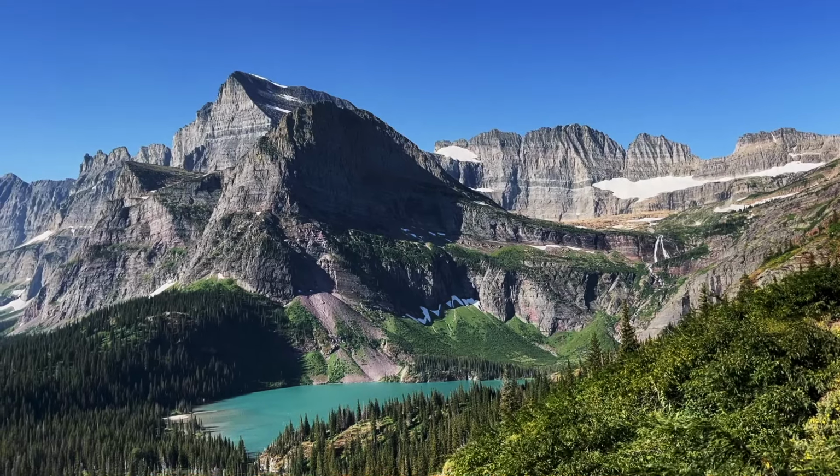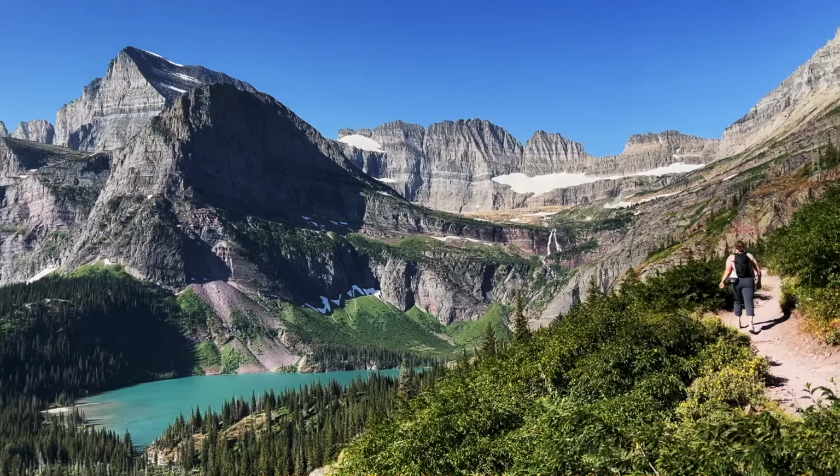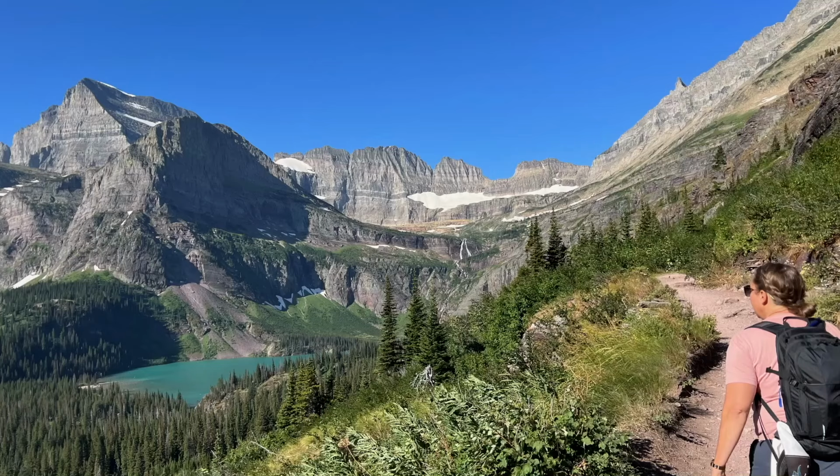So currently we are at Upper Grinnell Lake, and you can see a waterfall, and then up above that you can see Grinnell Glacier. This is one of the most famous hikes in America, definitely the most famous hike in Glacier National Park, I'm sure. And so let me just give you a little overview of it, my rating, and then some tips.